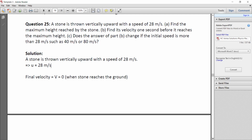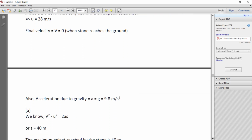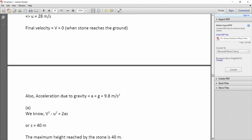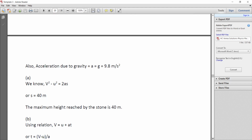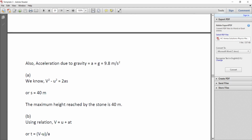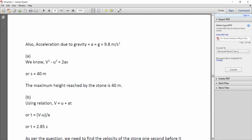Solution. A stone is thrown vertically upward with a speed of 28 meters per second. u equals 28 meters per second. Final velocity v equals 0 at the maximum height. Also, acceleration due to gravity a equals g equals 9.8 meters per square second. A. We know v squared minus u squared equals 2aS, or S equals 40 meters. The maximum height reached by the stone is 40 meters.